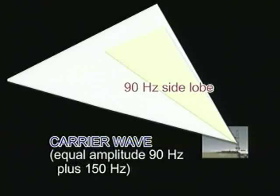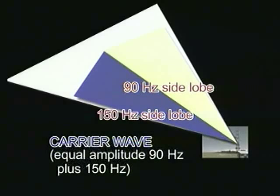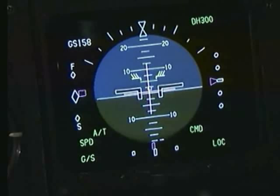The upper aerial radiates 90 Hz and 150 Hz modulations only. These signals are transmitted in a specific phase relationship with the 90 hertz and 150 hertz signals being transmitted by the lower aerial. As a result, a complex interference pattern is formed, effectively creating upper and lower side lobes, as shown in the diagram. The null between the 90 and 150 hertz side lobes define the glide slope.